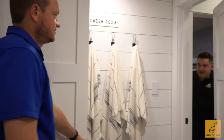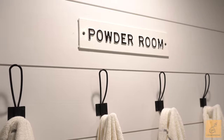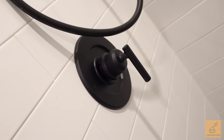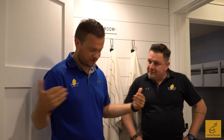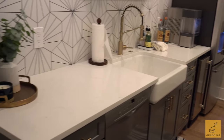This is an awesome bathroom water closet space. So we've got towels here for the gym. I see we have a sink and we've got a full shower behind us. Wow, you fit a ton in a space that allows you to enter from two locations, the bunk room and the kitchen area. Why was that important?